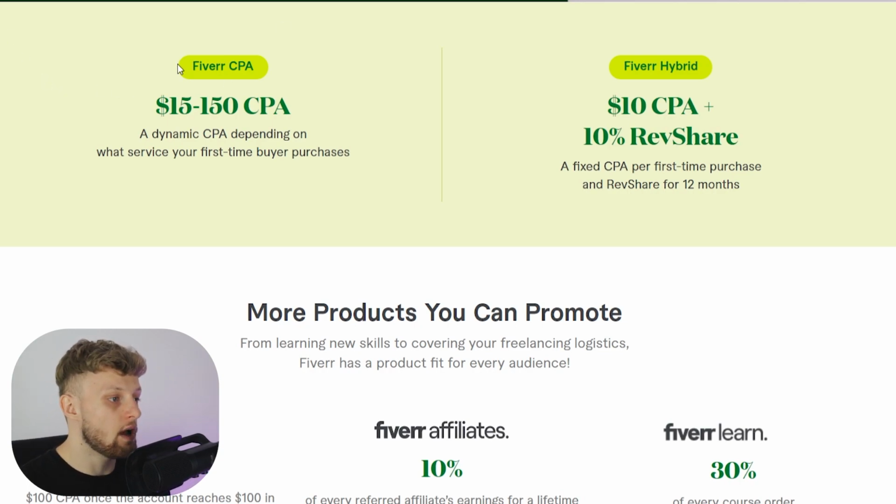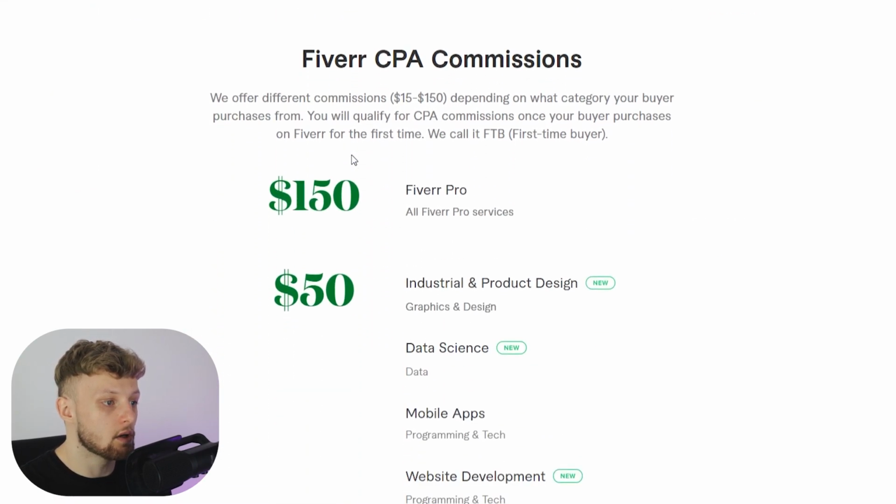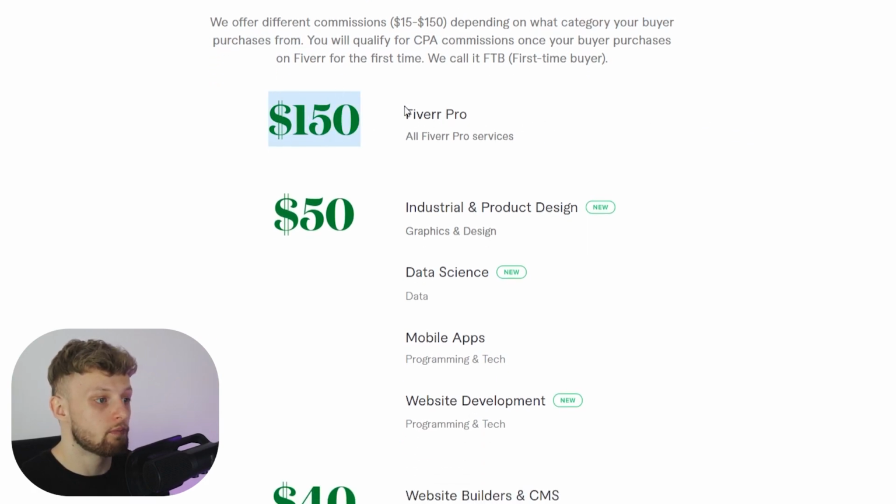So you can see here the Fiverr CPA plan will pay you between $15 and $150 when your first time buyer purchases a gig. So if we scroll down here, you can see Fiverr CPA commissions. You'll get paid between $15 and $150 depending on what category your buyer purchases from. So if they buy a Fiverr Pro listing here, which can go up to $1,000, you'll earn $150 in a flat fee. If they buy a plan or a gig in the industrial and product design niche, the data science niche, and so on, you'll earn $50 flat fee.